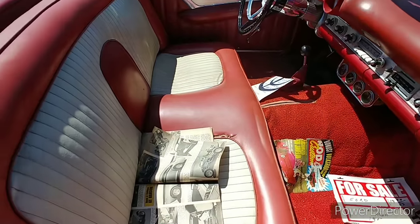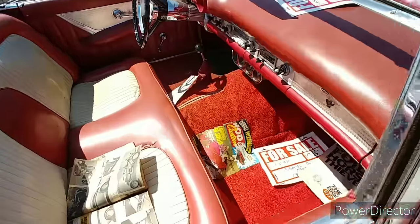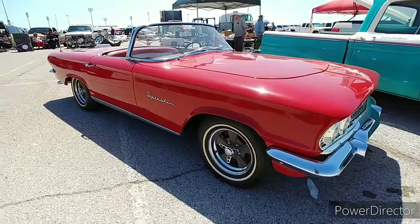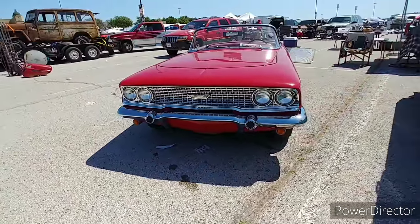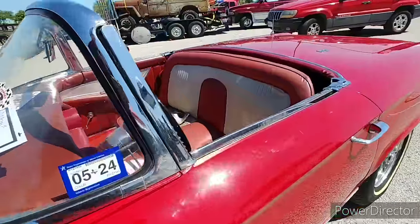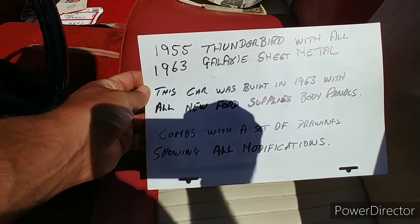Looky, looky. $29,500. Original build from '63. Pretty neat, huh? Thunderbird front end. I mean, a Thunderbird, a Galaxy front end. '63 Galaxy sheet metal. Thunderbird with all '63 Galaxy sheet metal.